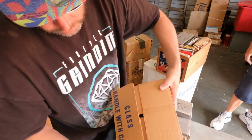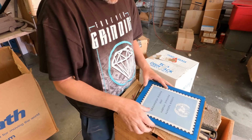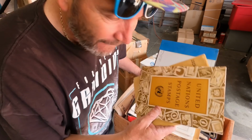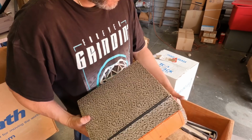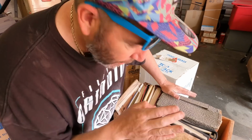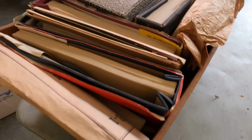Books. No. Nice. A little jackpot here, maybe. Come home, baby. What do we got? What's in the big box here? It's all stamps. I'm going to have to save this for a minute. We'll come back to this one at the end, because this one right here is probably a jackpot. Stamps for days. Oh my gosh.